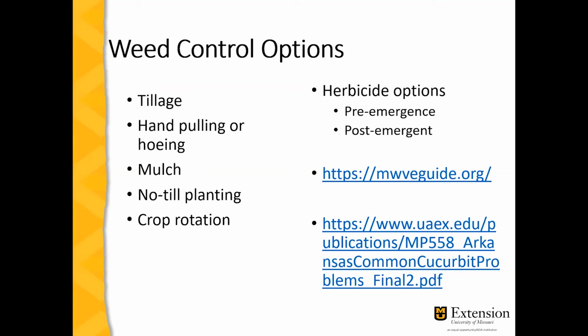And these two guides, the Midwest Vegetable Production Guide, and also this great guide from the University of Arkansas on common cucurbit problems, have a really good list of what options are out there for control.